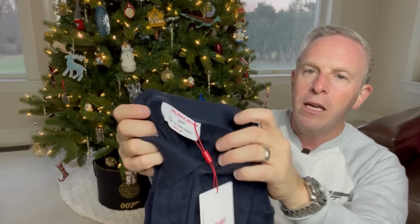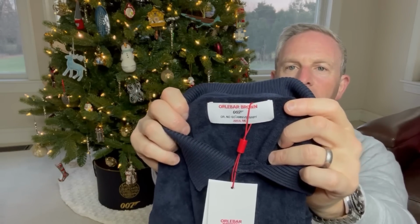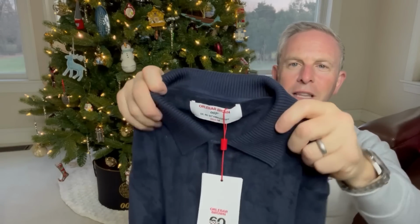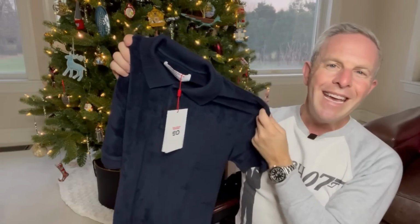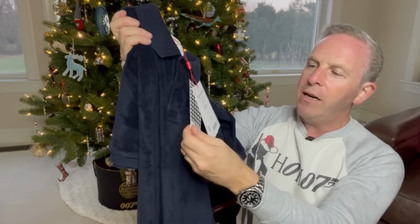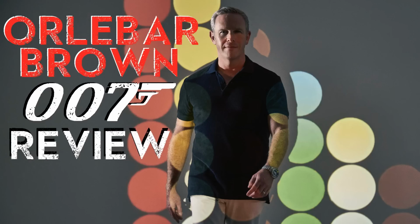But as you can see on here, this is the Dr. No 60th Anniversary 007 Limited Edition Dr. No polo in a midnight blue. Or navy, take your pick. It's got the great hang tags on there. Very soft, great toweling. And for those of you that know Oliver Brown as a brand, it fits incredibly well. Putting that underneath a tree, you're going to get some smiles. There's no doubt about that.